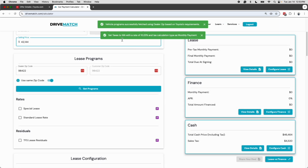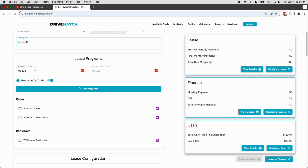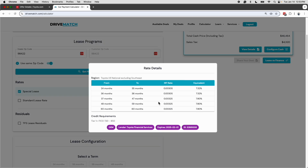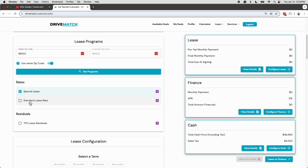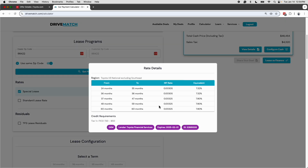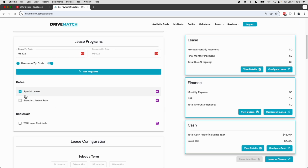Now it's pulling all of the programs that Toyota currently has for this zip code. Now what you want to do here is click on special lease because you're going to get the better interest rates. As you can see here, you can even select on this purple icon and it'll show you that the money factor for a 36-month term on this Tacoma, if you use the standard rate, is 7.32% or a money factor of 0.00305. Meanwhile, if I go to special lease, the money factor on a 36-month lease is 5.64%. So 5.64 is lower than 7.32. So you want to go with special lease anytime you see that option.